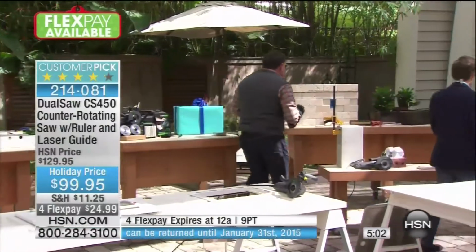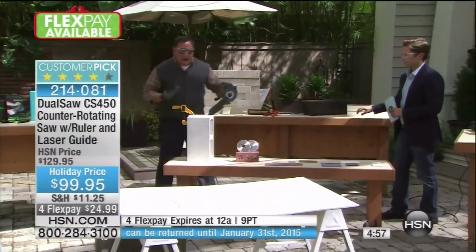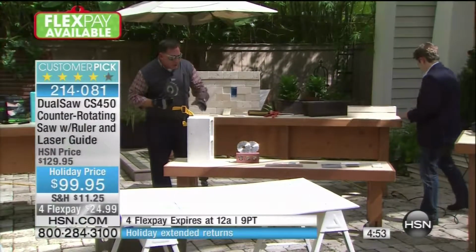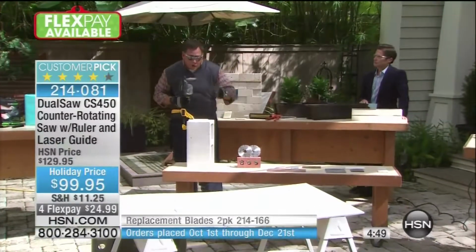Real quick, I want to show you something that we're selling you. If you want to buy, these are called the diamond blades. Now, these diamond blades don't come with it, but you can buy them. What they do is they allow you to cut into stones. You can cut into bricks, ceramic tile, marble, concrete, anything you want.